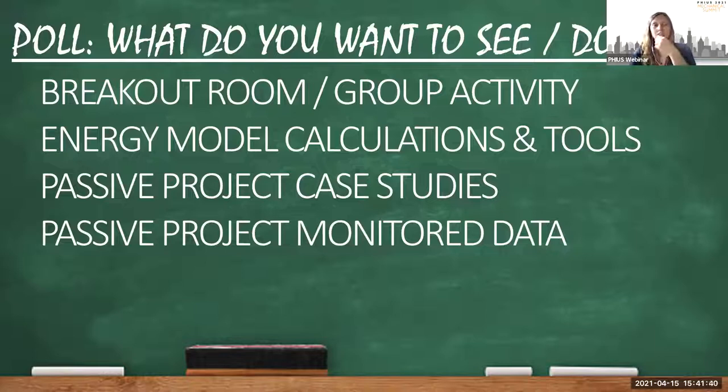I can provide the slides. I have the slides for all of this in this presentation that you guys are going to get afterwards. So if you're really interested, there's a deeper dive on the energy model calculations and tools, like WUFI Passive and WUFI Pro Therm, showing how they work. Some passive project case studies, really just some pretty pictures showing all the different projects, and then some monitored data that shows the real performance of the buildings versus the modeled.